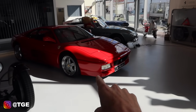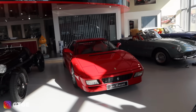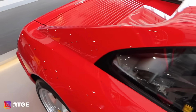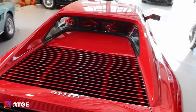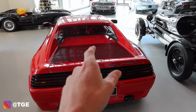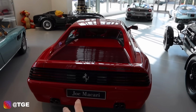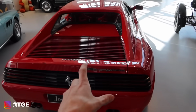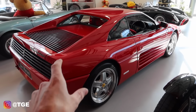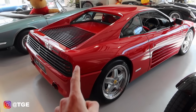This has just come in, and there's a few things about this car. It is a 348, but it's a 348 with a difference. Those aficionados out there will know exactly what that difference is. But this is a 348 GT Competizione. This is one of only 3 models of Ferrari ever made that were numbered. So a lot of cars were made in limited numbers, but this is one of only 3 cars Ferrari have ever made that's actually numbered. So each car has its own individual number, which is an important distinction to make.